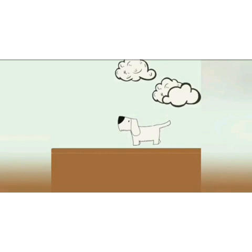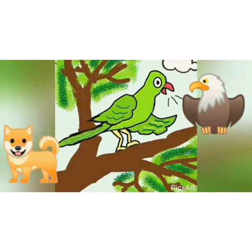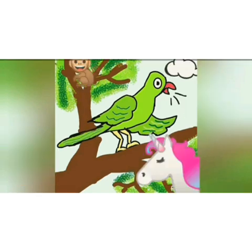But children, you all know animals don't always speak with their mouth. Now who's telling this? The parrot is telling the doctor that animals don't always speak with their mouth. They talk with their ears, with their feet, with their tails, with everything. And sometimes they don't want to make a noise.